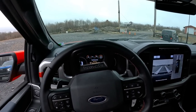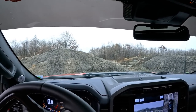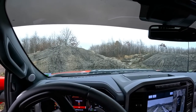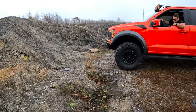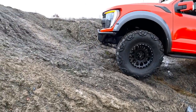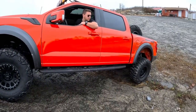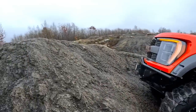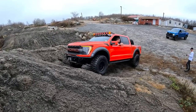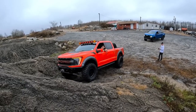Gen 3 Raptor on the trail. Small test. Will it climb that? It'll climb that. Yeah, you want to get out? Tell me if my back end's about to smack the ground. I'm going to smack it. I think it'll go right up. Yeah, it's looking good. Keep going. Yeah, you're good. You're picking up. Here, let me get up here. Come up this way a little bit. Oh, yeah, you're good. No, I'm not. Yeah, but you're off now. The damage is done.